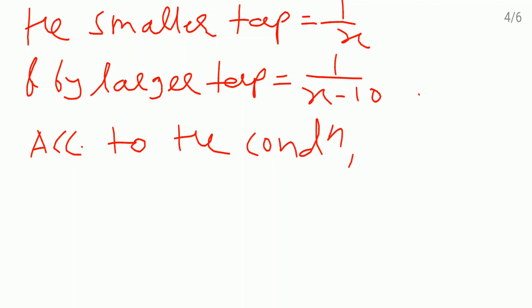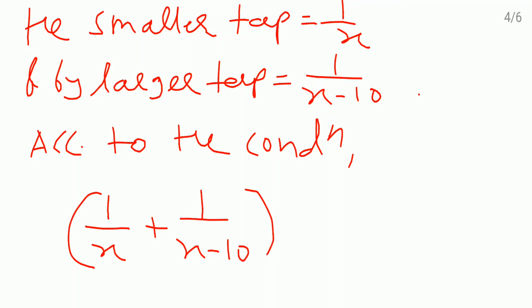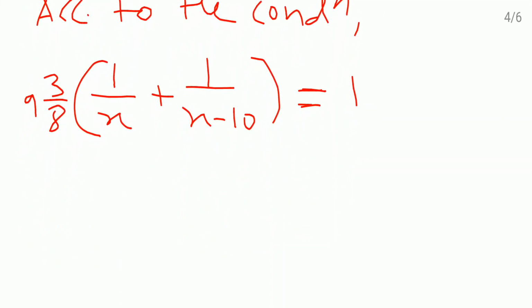Now the smaller tap in 1 hour fills 1 by x portion, and the bigger tap fills 1 by x minus 10 portion. When both the taps are on for 9 3 by 8 hours, then one tank is getting filled. Try to understand this one now. See here, this is the portion filled by the smaller tap. This is the portion filled by the bigger tap. And both the taps are on together for 9 3 by 8 hours, so that one tank is getting filled. Right? This is our condition.